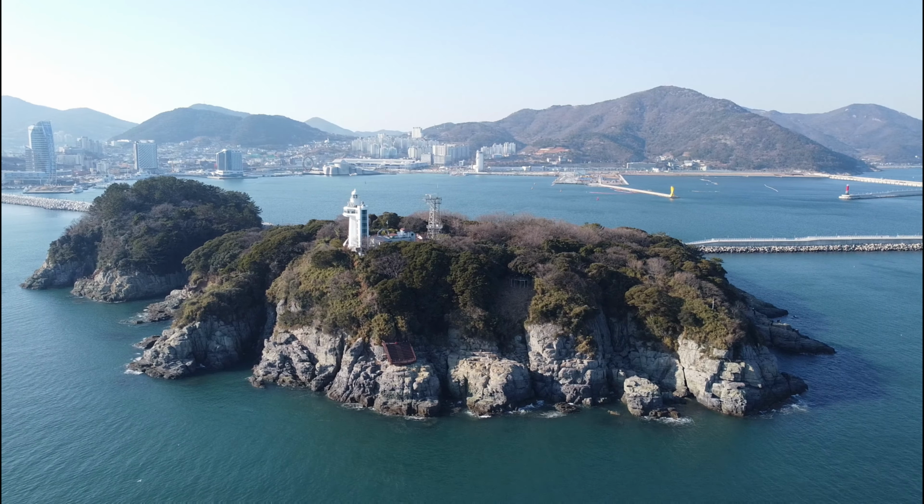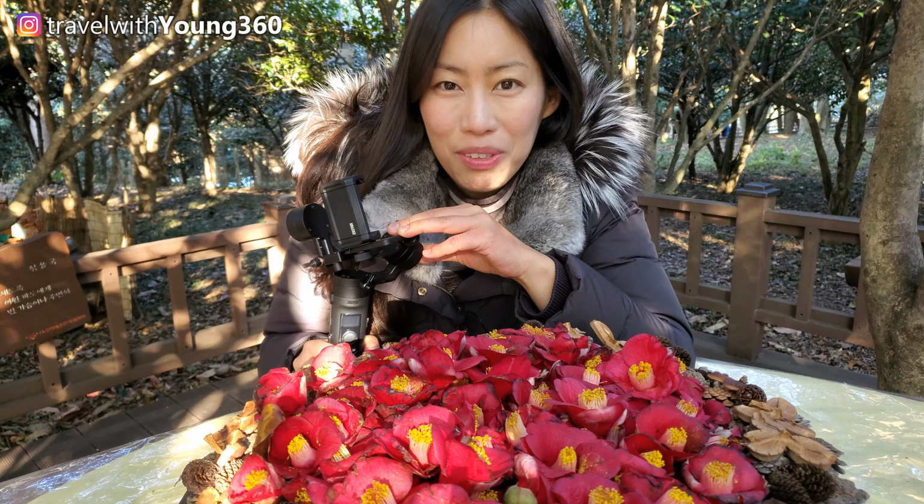A lot of mobile phone specific gimbals now cost $100 or even less. And if you do get something like this Zhiyun Crane M2, you can even use it for your camera and action camera, so it's something for you to consider.